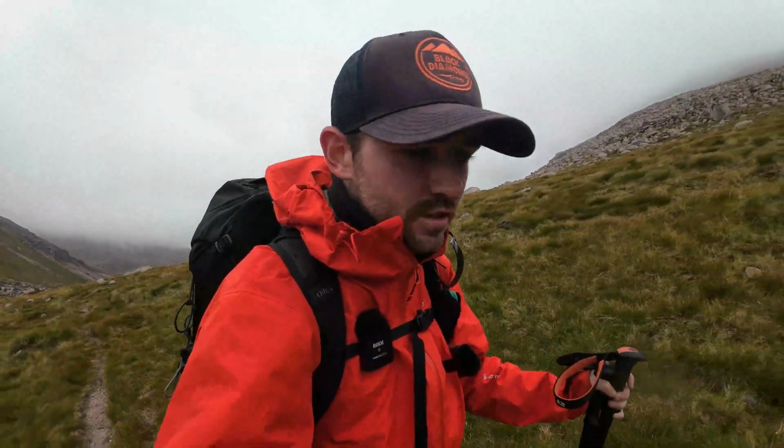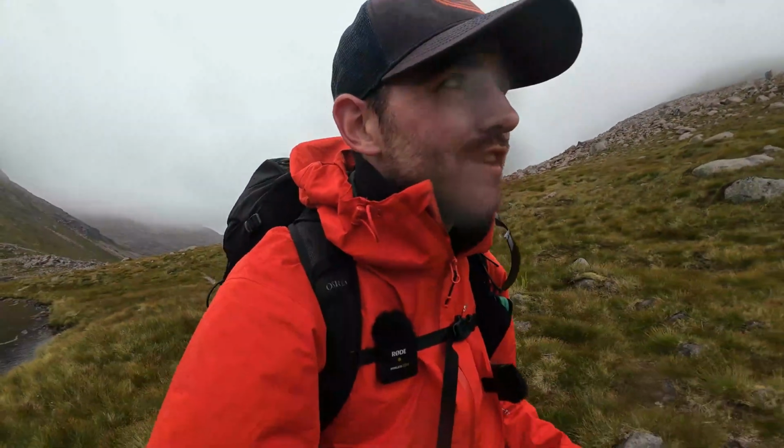Only a few months ago I wouldn't have hesitated pitching on longer grass, but I'm very keen to avoid long grass now, just after what happened with the ticks. So yeah, lens is getting blurry because it would be raining once I got here.